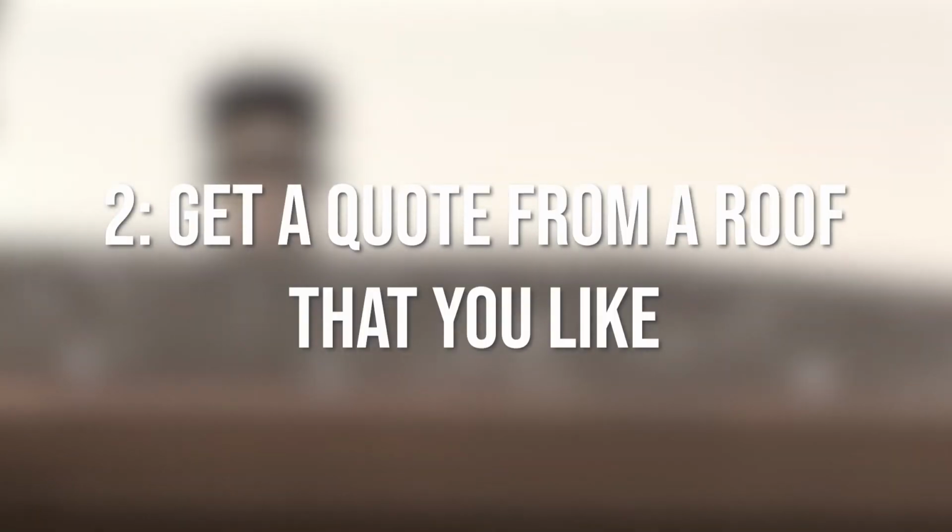When you're on the phone with the insurance company making that claim, there's a good chance that they're going to tell you to go out to multiple roofing contractors and get quotes. Something like, get 3 quotes from 3 different roofers. However, there's something very important to keep in mind about this. 2, get a quote from a roofer that you like. This is where it gets a little tricky.